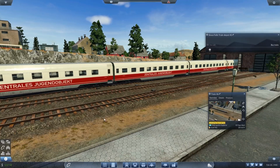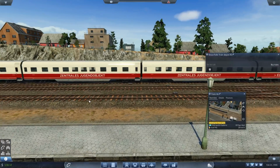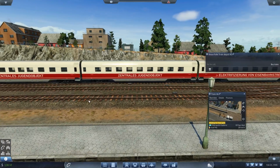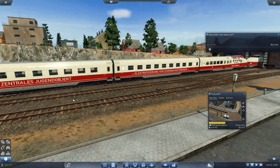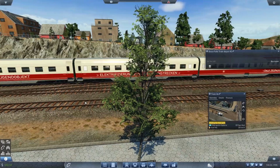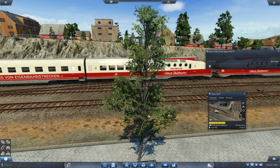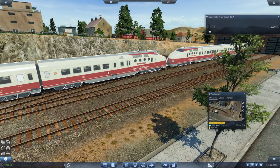And this is quite an exciting looking train, has to be said. Zentralis, what's that? Jugendobjekt. Jugendobjekt? Don't know. Oh, hold on. Electric something or other. The frame rate is such that it's all doing the hokey cokey, so I can't really read that. Right, alright, smashing.